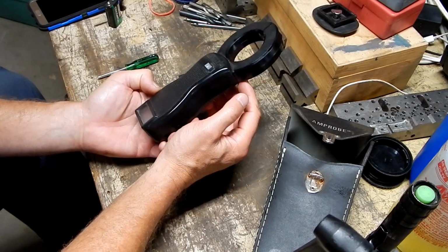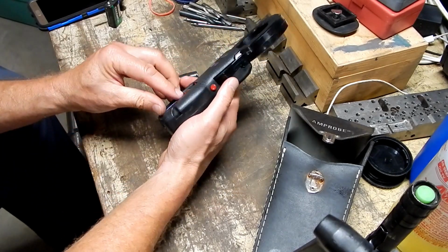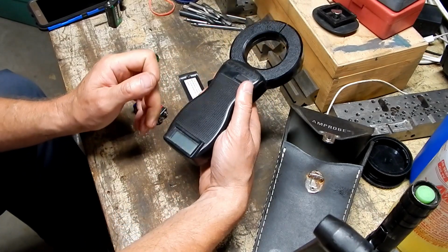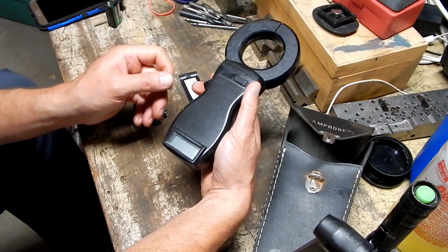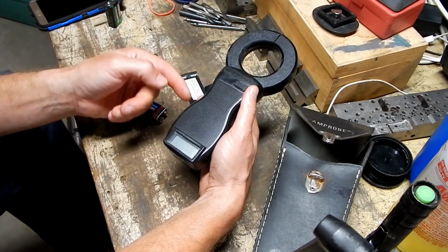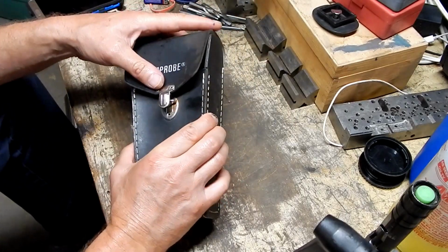So I'm pretty happy with that. It seems to be working perfectly fine. This is a push-to-read type of switch. So the idea is you just push it when you want to get a reading. And if you want it to stay on, again, you just push it in and rotate it, and it locks in the on position. So $5 for that.